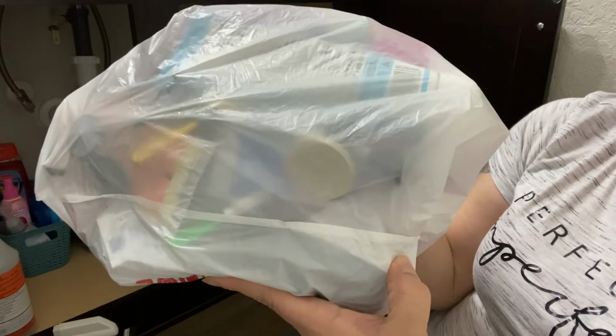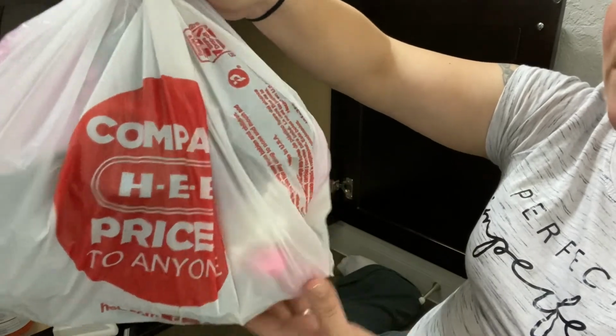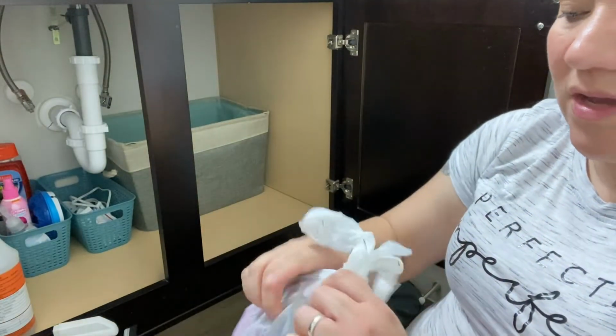Getting rid of everything that was old and just wasn't being used, and it's not a lot, but it's still a decent amount to be getting rid of underneath the sink. So that's going in the trash.